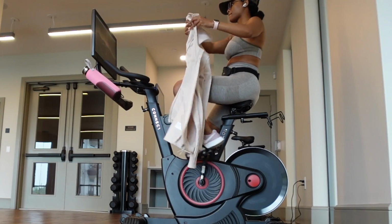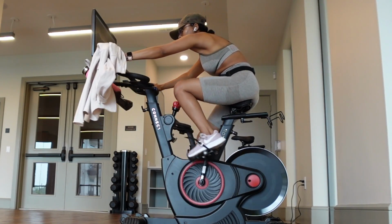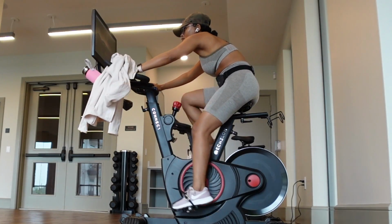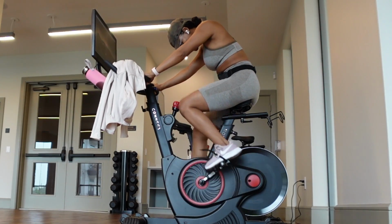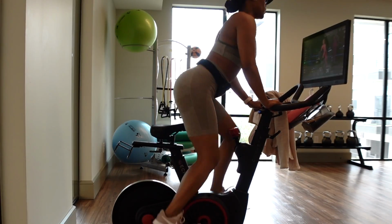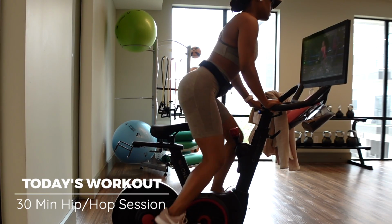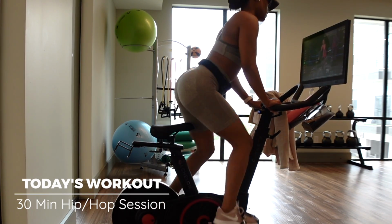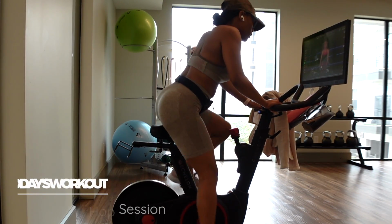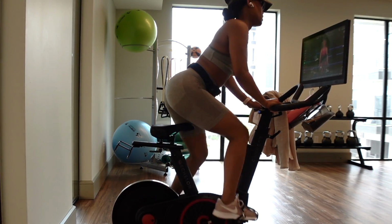I start my mornings off with a workout because I find that working out really helps me stay motivated throughout the day, and it just helps me have a great start to my day. I just started using the Echelon bike, and today I'm doing a 30-minute hip hop course. When I say that this is high intensity, it's high intensity. I was sweating after this workout. So that's how I like to start my mornings, with a nice workout to get me jump started and ready to start my day.